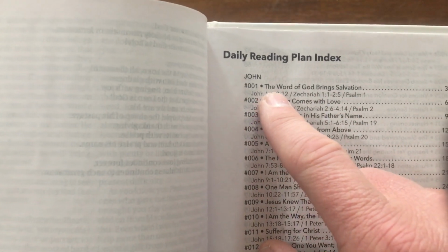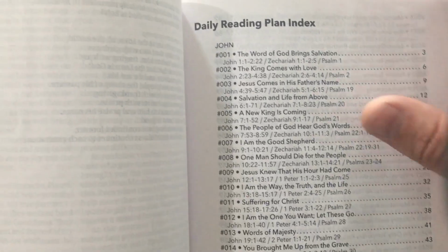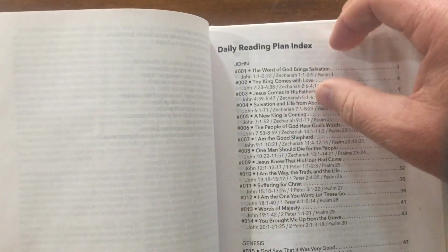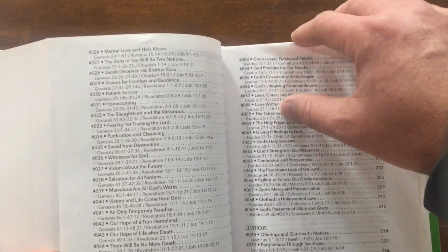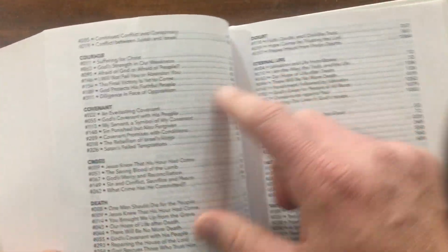And they give you kind of like a topic or a title to each one of these sections. And that's kind of good to know as you're reading through them. You might want to reference that, or you might want to skip to a day to read about what it has to say about that day and what page to go to. And then it gives you a topical index.